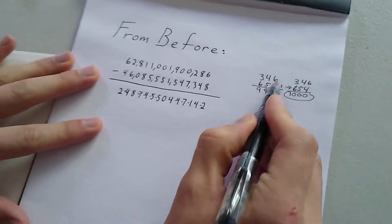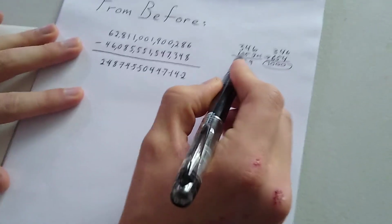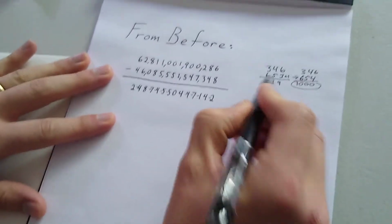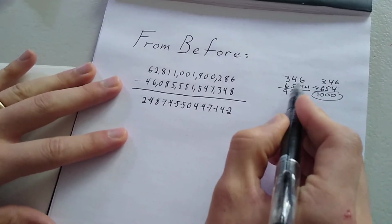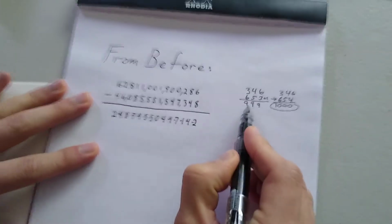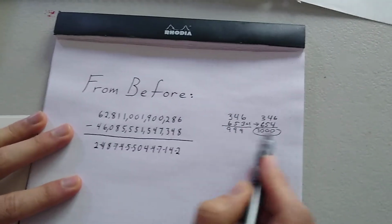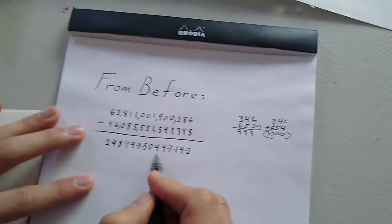Well, we have our first number, and we're looking for this number. For 3, I want to get to 900, so I need 6. For 4, I want to get to 9, so I've got to get 5 here. For 6, I need 3 to get to 9. But I don't want to get just to 999. I want to get to 1,000, so I need 1 more in this last column. And that's what's going to happen here.